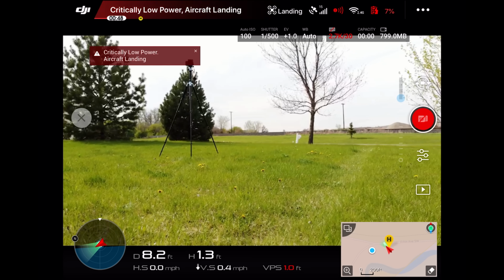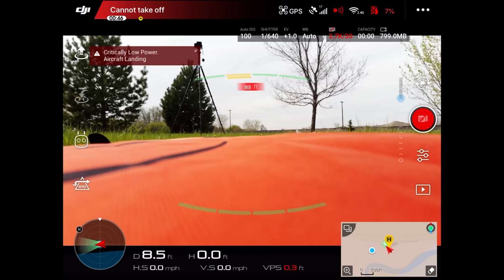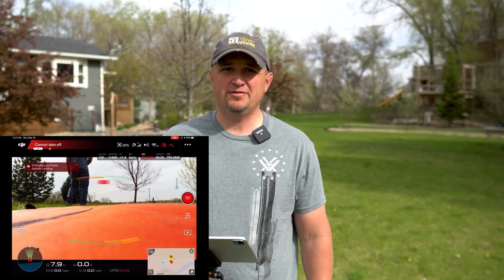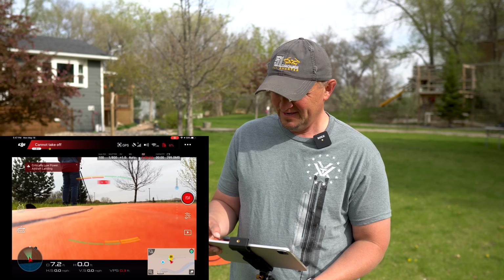And we're just gonna let it land by itself. Wow, that is really, really good. It's about a foot off of the takeoff point. Got down to 7% before it landed. I was very impressed with how it held its position.